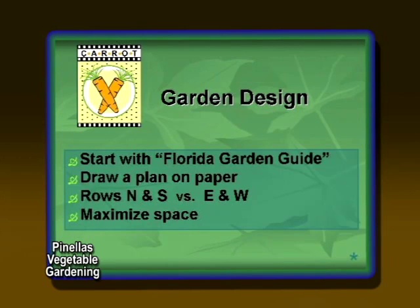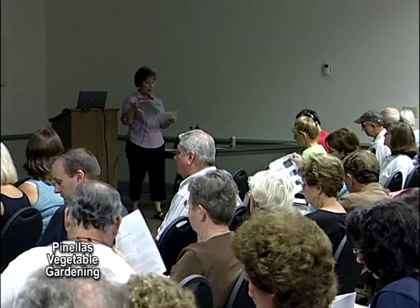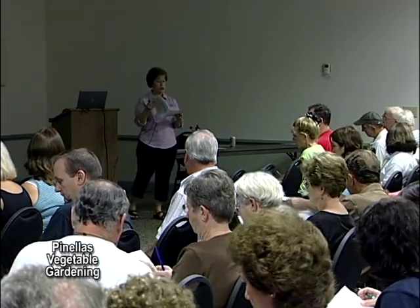When you're getting ready to design your garden, and I'm going to challenge you to do that up front, to decide what you want to do, use the Florida vegetable gardening guide that we gave you, because in the back it'll tell you some of the varieties that are good for Florida. And I like that because it'll tell you the different ones and the varieties that are actually good for Florida.